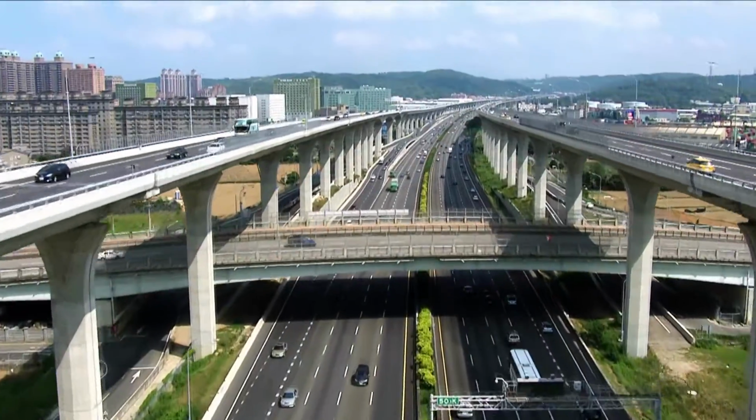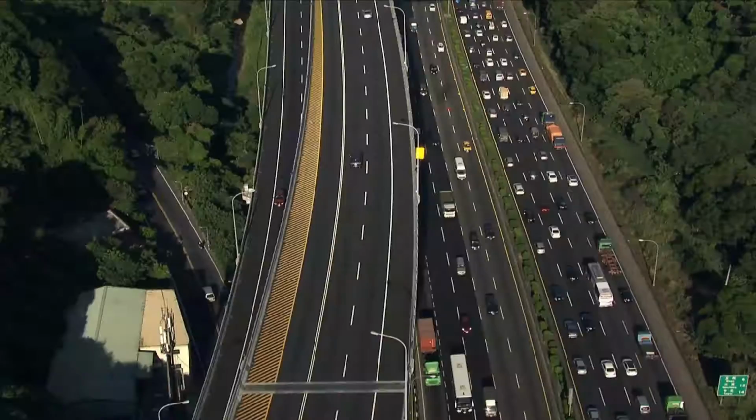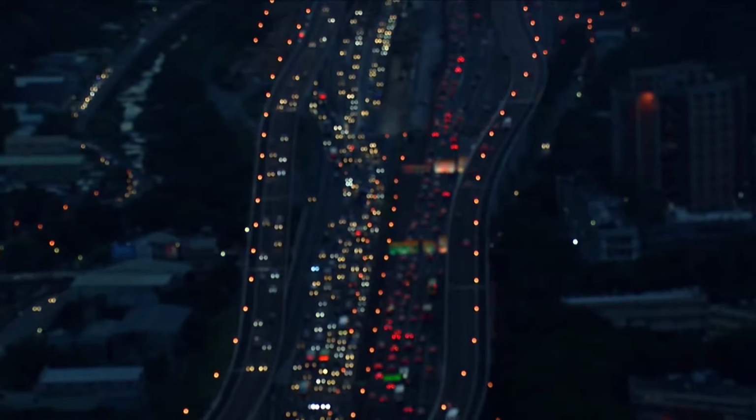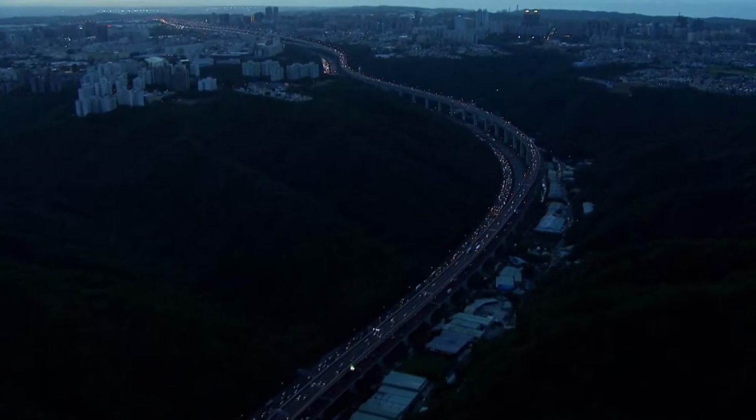With the completion of the Wugu-Yangmei section widening project, this remarkable feat of construction engineering proves once again that the convenience of the public and the nation's economic prosperity are priorities for which no amount of effort should be spared.